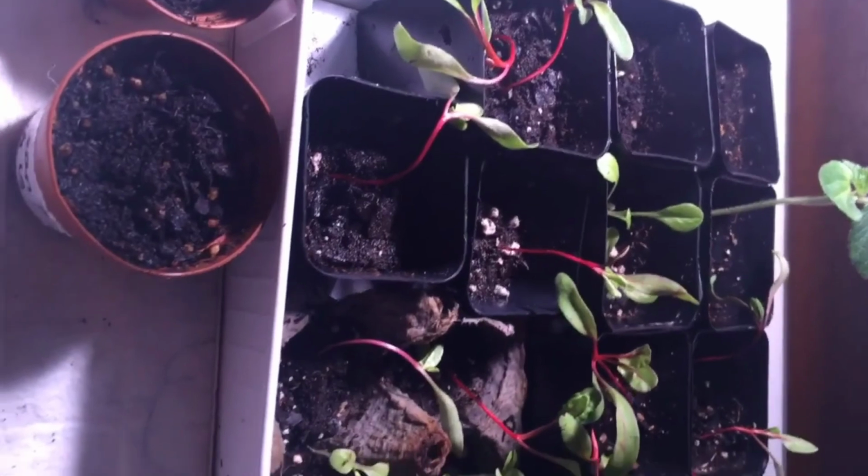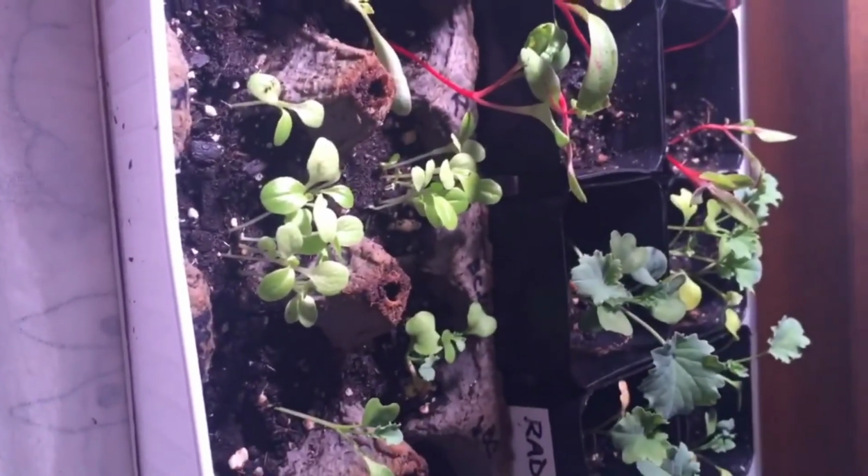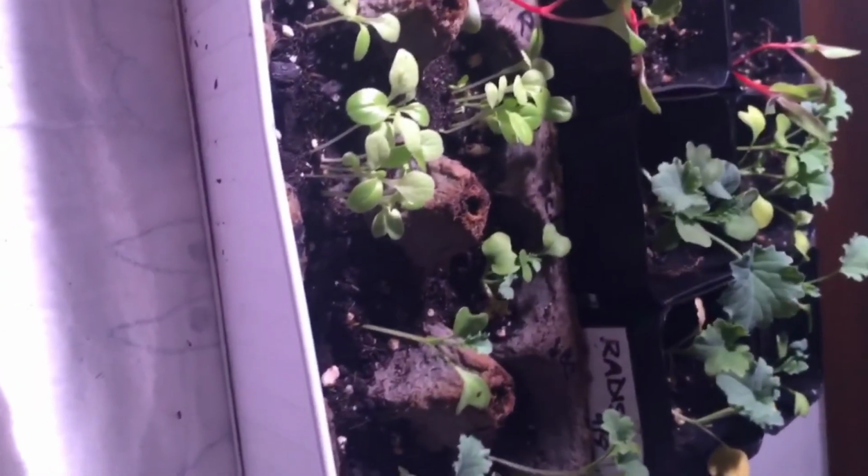Friends, do you guys want a seedling update? I don't know if you want a seedling update, but I am prepared to give you a seedling update. So here we go.